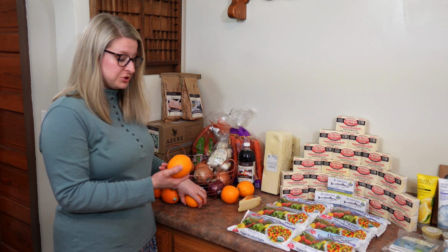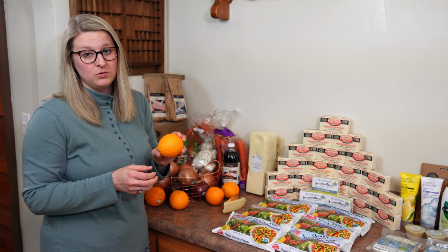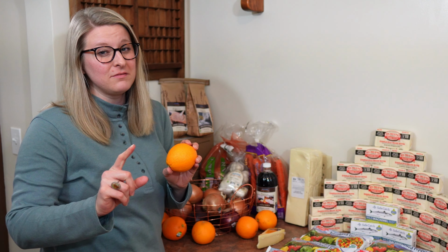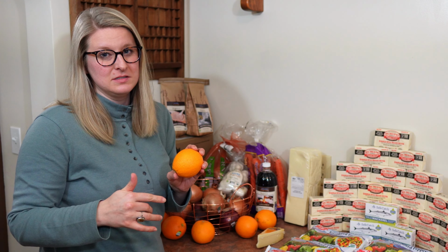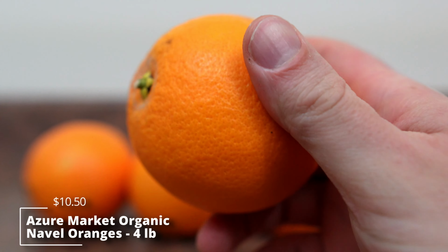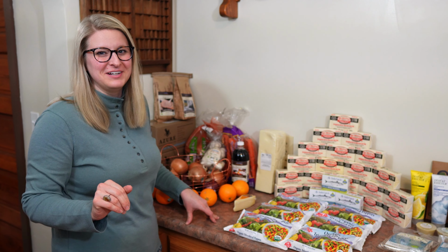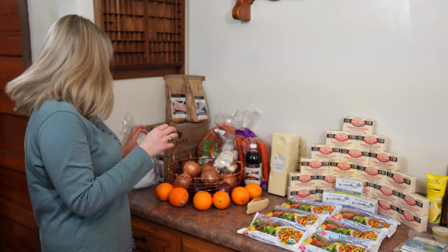One of the things, unfortunately, that did have mold: I got a bag of organic navel oranges from Azure, and one of them had a little bit of mold on it, so not a total loss. Got plenty of oranges. We've already used and eaten quite a bit of them. It was a good snack when we got home from the pickup earlier today, so we're grateful for that.